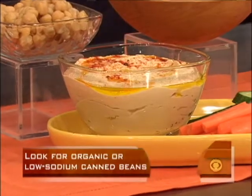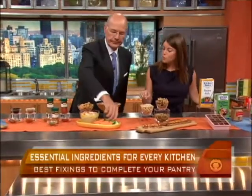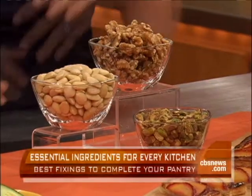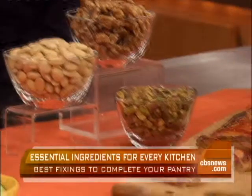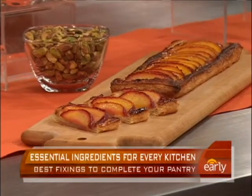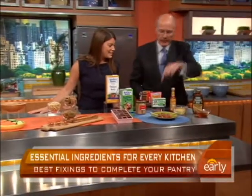Nuts. Easy fix. Nuts are amazing to keep on hand. I keep them raw. They're a great source of protein, same with beans. But these can be used not only in salads, but also for making a quick little fruit tart. I've just ground up some almonds, put them on puff pastry with some sugar and sliced fruit in season, a beautiful dessert. Last but not least, you have several jars of things, like fish.